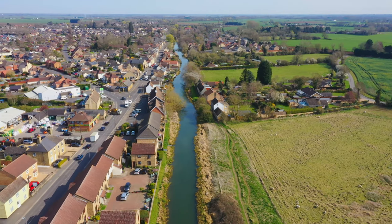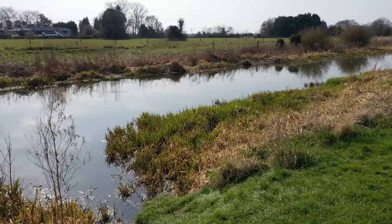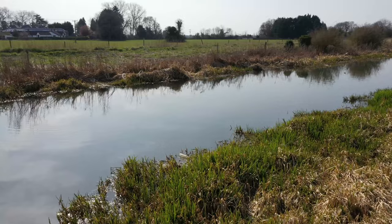The Welland continues to flow northeast towards the sea, passing through Market Deeping, another wonderful market town, where it flows south of the town centre. At its widest, it's around 16 feet wide, and for the most part, it's very shallow. There's a lock gate here and a weir.